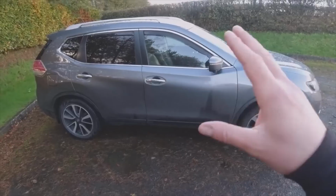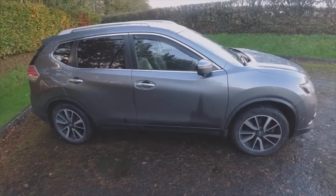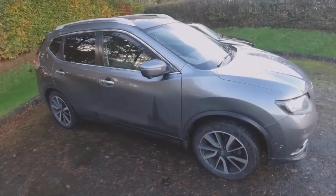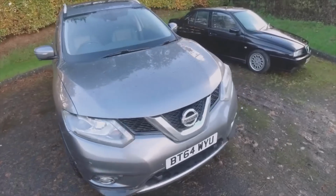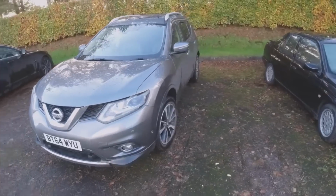I don't know if that was on the run down here for their holiday, but that is pretty mental. Even if it's anywhere near that, that's really good MPG for something this size. They're £165 road tax. So yeah, very economical to drive really, I guess, for the size of vehicle. This is a proper four-wheel drive one as well.